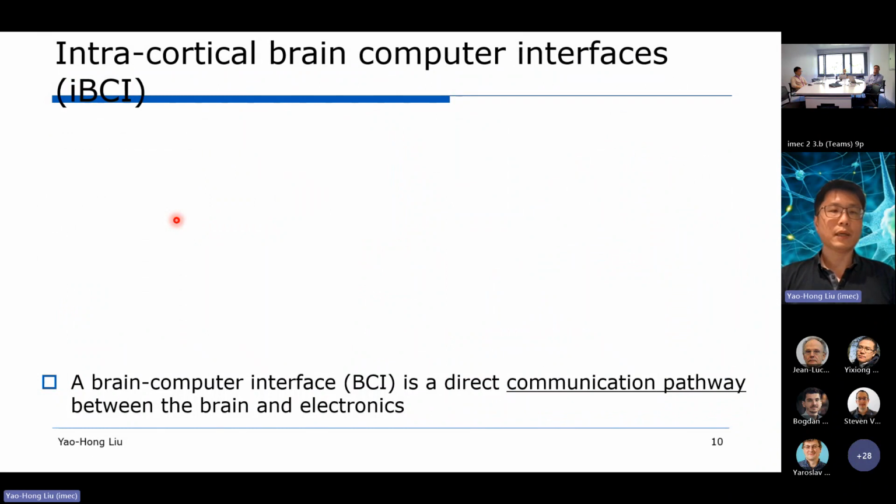And BCI, the brain-computer interface, is defined by ChatGPT as a communication pathway between the brain and electronics. It was introduced in the 1970s at UCLA, and then in the 1990s, 20 years after, some scientists from Berkeley tried to use intracortical sensors for brain-computer interfaces, and realized they provide very good recording and also decoding quality.